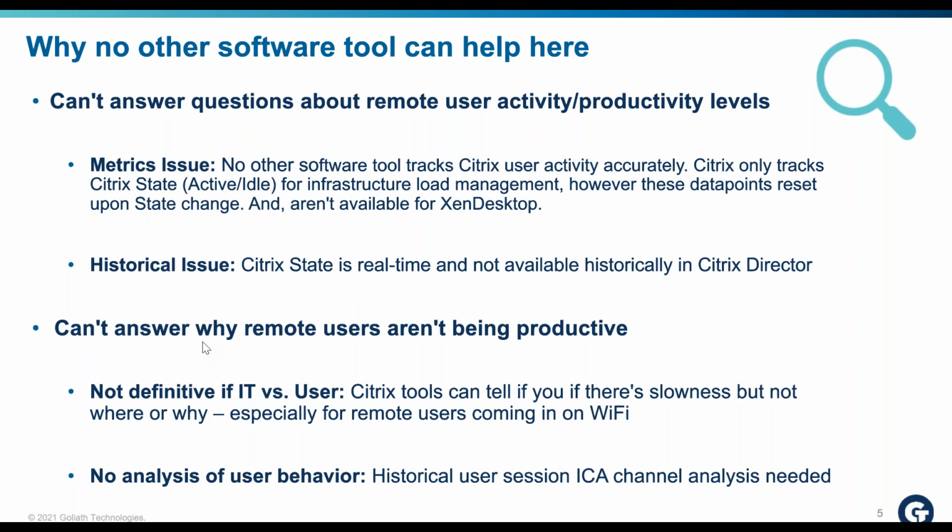Now, Director has something close to it, where they pull forward a Citrix state designation. If you look at the first sub bullet there. But that's built for infrastructure handling, and it automatically times out. It doesn't keep a consistent historical record of the actual activity level, just because it wasn't built for that. There are a number of good articles, by the way, on Citrix Ready and the Citrix blogs that talk about this in a lot of detail. So you can't really get a true indication of how active or productive users are being in their Citrix sessions beyond the fact that they did log in.